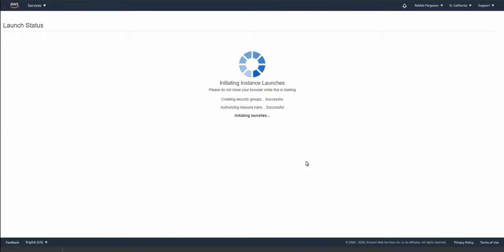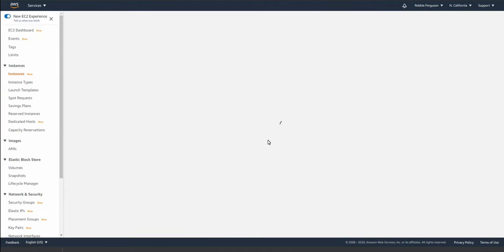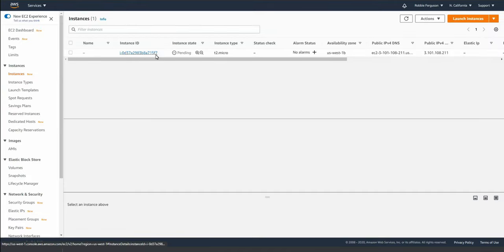And there we go. It is creating a virtual machine, an EC2 instance, in the cloud for us in Northern California. So I'm going to view instances down here, and now I can see I have one instance running, a T2 micro.